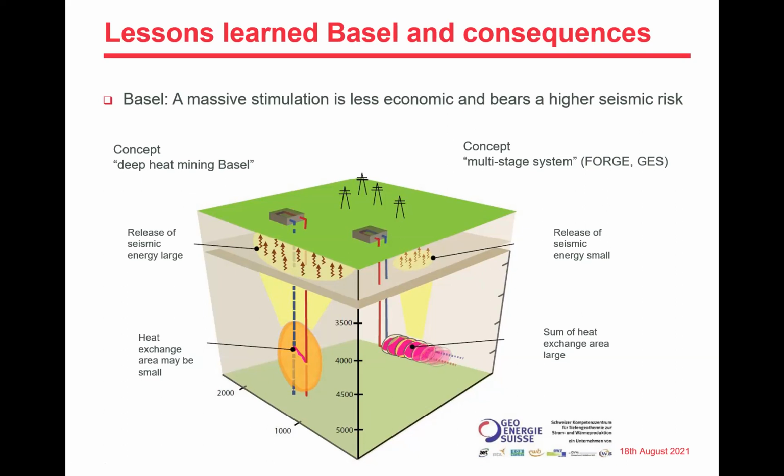And this is also a reason why we joined Forge, because the concepts are very similar. This is a concept we plan here in Switzerland. Ben mentioned it, that's the Ozone project. So Forge has a similar concept. And this project we are currently doing in Switzerland is blocked for political reasons. So we went into the research lab.